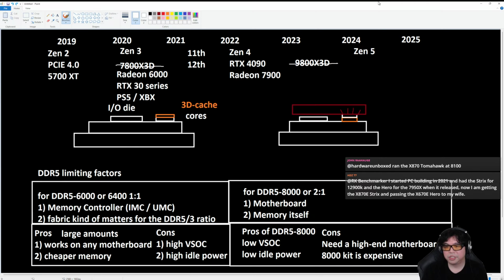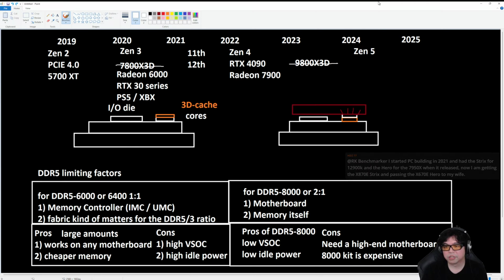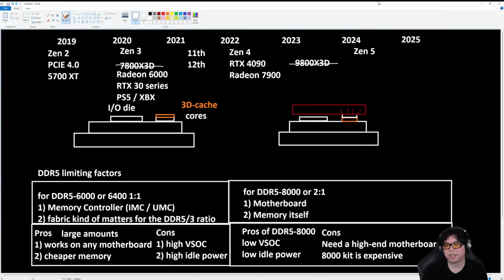How snappy do you think Windows will be and workload? I think it's going to be the same as Zen 5. It's not going to be any different from Zen 5. And Zen 5 is currently the fastest desktop processor. Hardware Unboxed ran the Tomahawk at 8100.